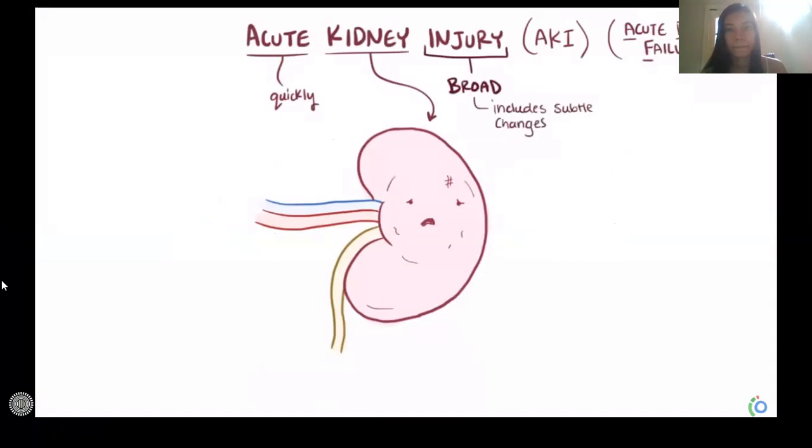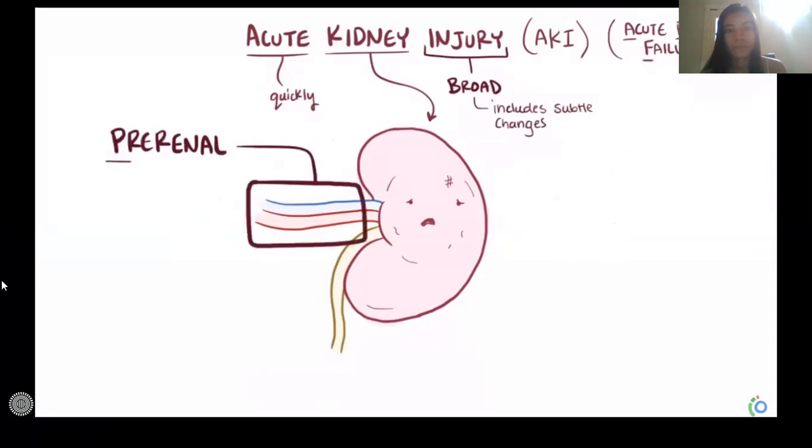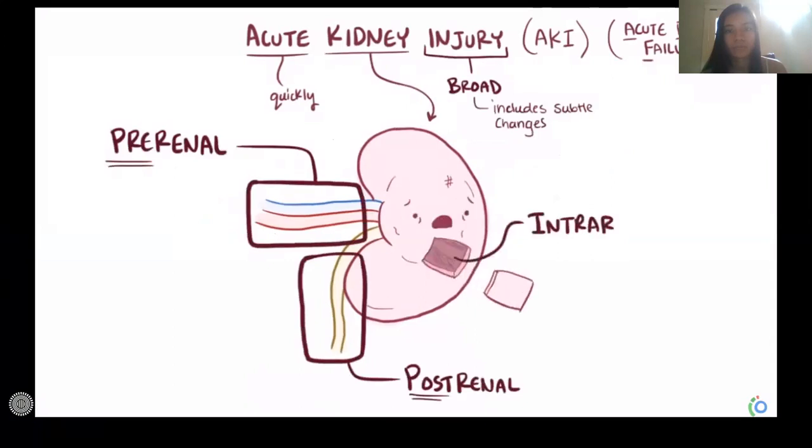AKI can essentially be split into three types. Pre-renal AKI, meaning the cause of the kidney injury is before the kidneys. Post-renal AKI, meaning after the kidneys. Or intrarenal AKI, meaning within the kidneys.